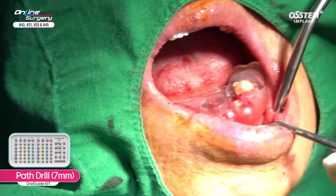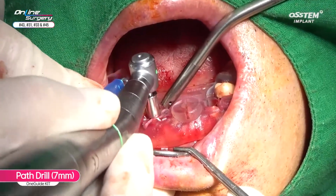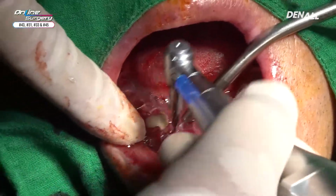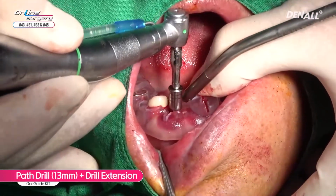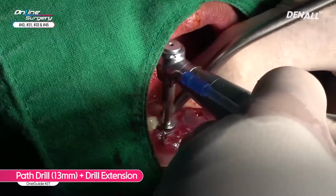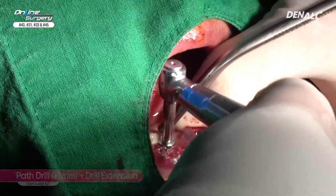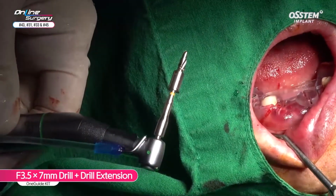For path drill, we need to start with a shorter one. This is 7 millimeter drill. Because it's extraction socket, it's not going to come in contact, probably. Because of the handpiece, it does not go in fully. Because it is extraction socket, 7 millimeter is going to be done first.